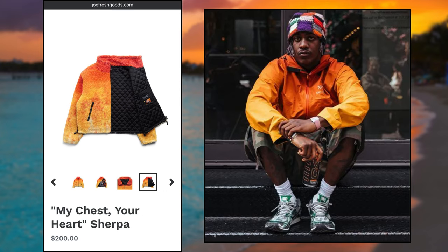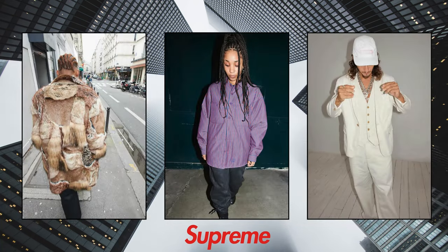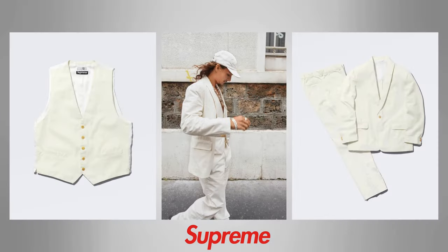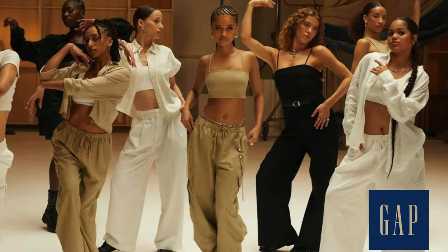Supreme is making noise again. They recently did a drop with Maison Margiela MM6. A lot of nice items. To me, the star of the show would be this white linen suit. Well, it's actually off-white, more of a sail or a cream, but either way, it's fire. I know that Gap recently just dropped a whole new linen line with Tyler heading the campaign for that. So, I mean, linen's available everywhere.